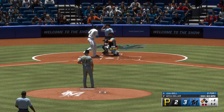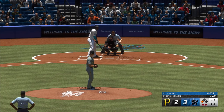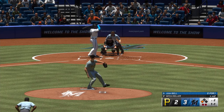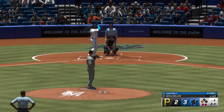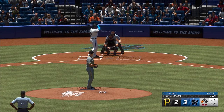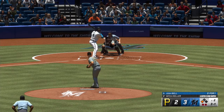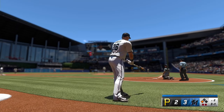That one finds the zone, and it's 1-1. Two outs. And now 2-1. Good eye right there. Jake Burger next to hit for the Marlins.